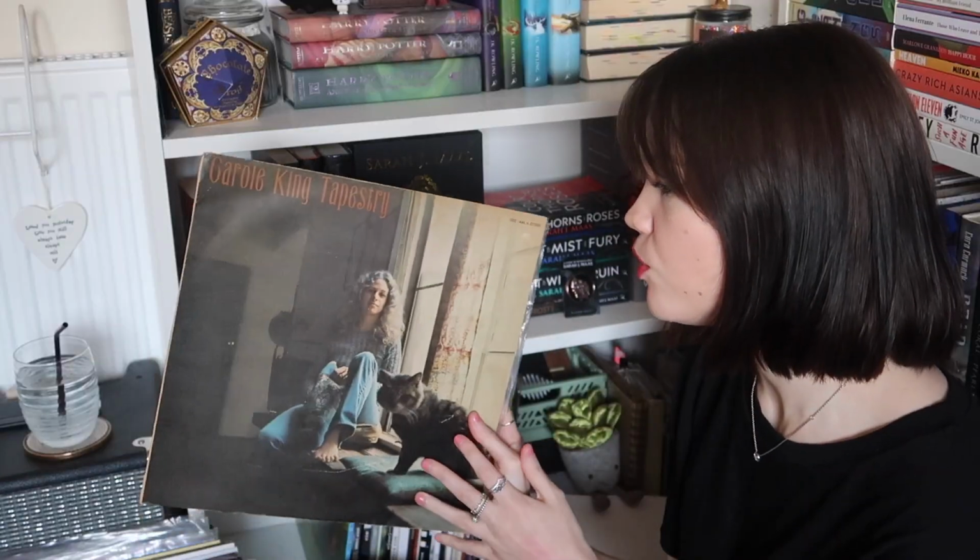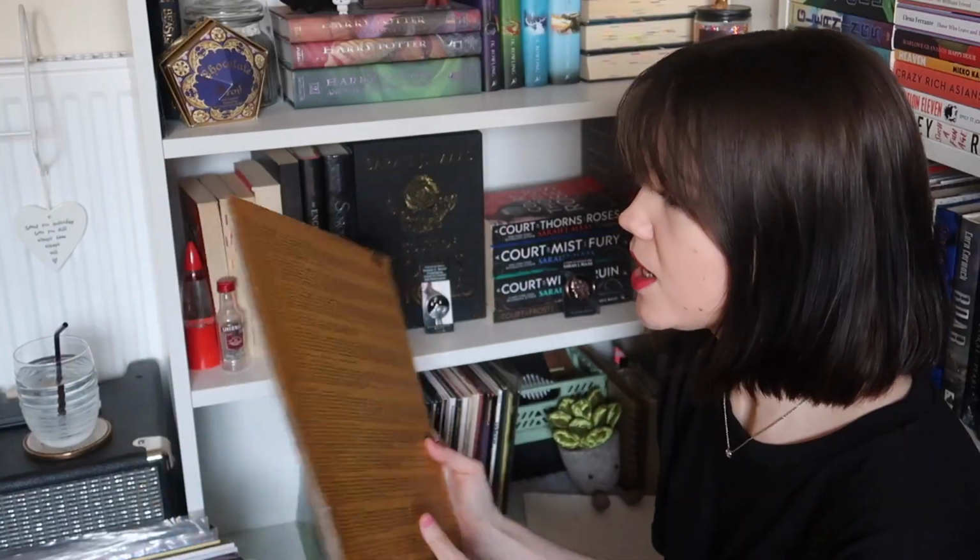Then we have Carole King's Tapestry, iconic album, must have in a collection. One of my very favourite album covers ever. I think it's so beautiful. I don't know, I can't even explain it. Lyrics on the back, and then this is pressed on Santa Black, obviously.